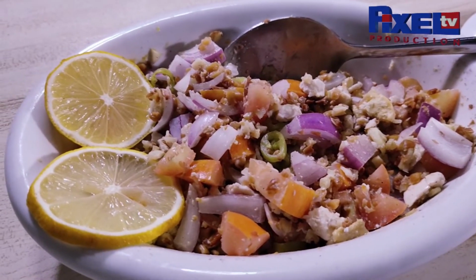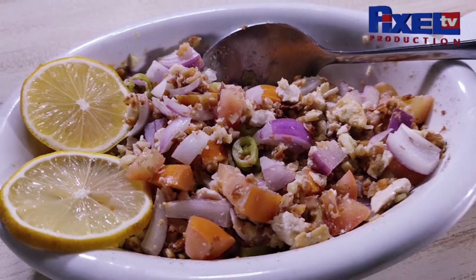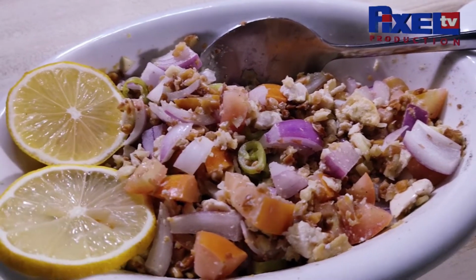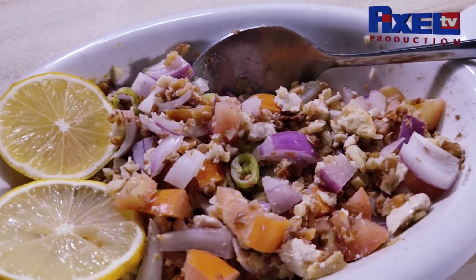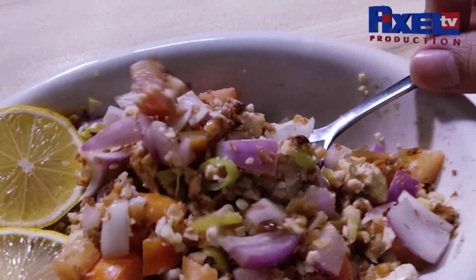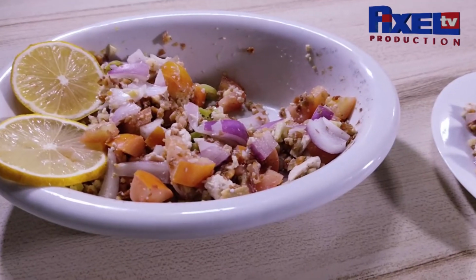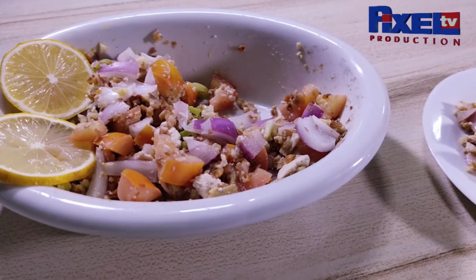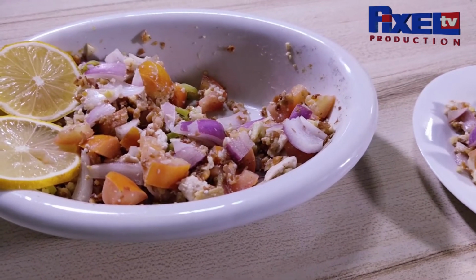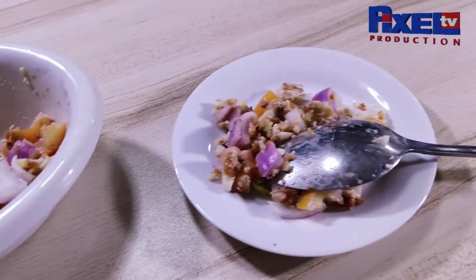So, ito na guys yung ginawa natin. Tikman na natin ngayon para malaman natin kung gaano siya kasarap. Sa itsura pa lang, nakakagutom na. Actually, this is one of my favorite. So, let's taste it. So, ito talaga yung food na rich in vitamins at full of nutrients talaga that boost our immune system. So, pinapalakas nito yung immune system natin. So, okay na. Tikman natin ngayon.